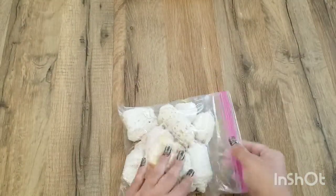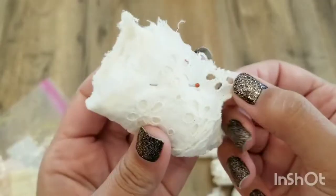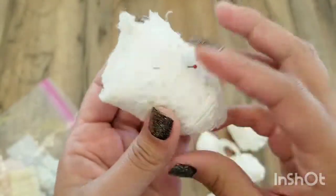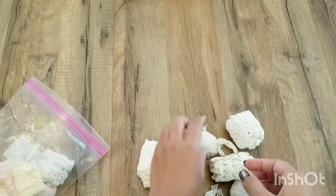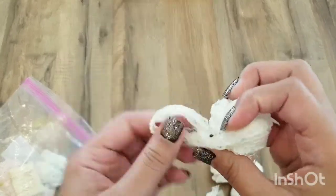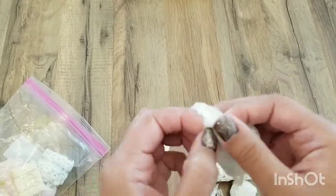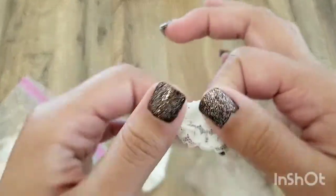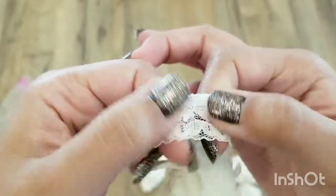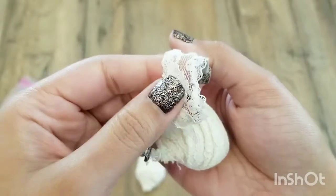Next up, we have, look how cute these are. These are like tan. Look at the eyelets on this baby. How cute is that? Oh, I wonder who owned them prior to them now being in my home, in my hands. I always wonder that. Look at this one. How cute. Like, why did they end up in a thrift shop, you know?